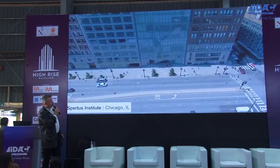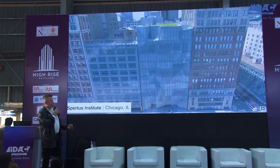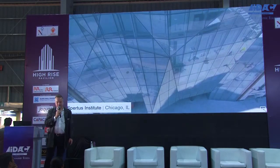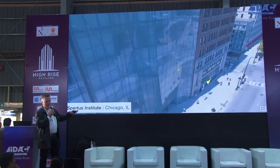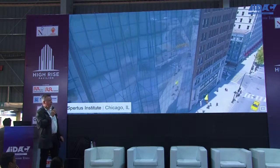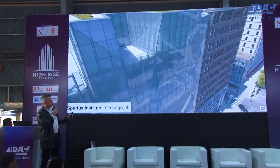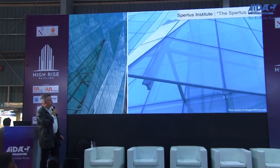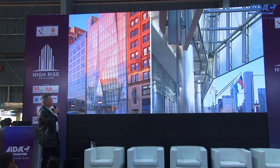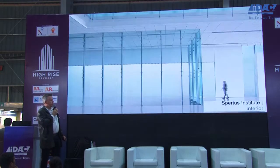So this is an example of an 8-story facade in Chicago. It also has the faceted wall as a feature. So all the fire safing and the slab intersection with this facade was all worked out with the architect. And we won this commission because our system does not need a member at the fold line. This is the modification to the mullion that we made to accommodate it.